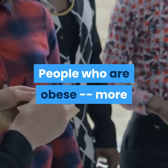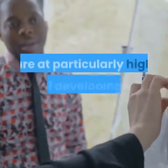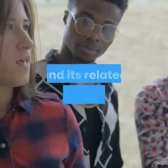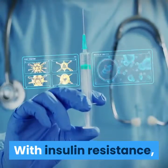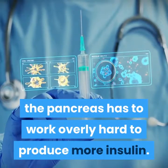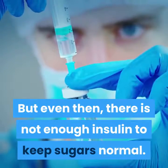People who are obese, more than 20% over their ideal body weight for their height, are at particularly high risk of developing type 2 diabetes and its related medical problems. Obese people have insulin resistance. With insulin resistance, the pancreas has to work overly hard to produce more insulin. But even then, there is not enough insulin to keep sugars normal.